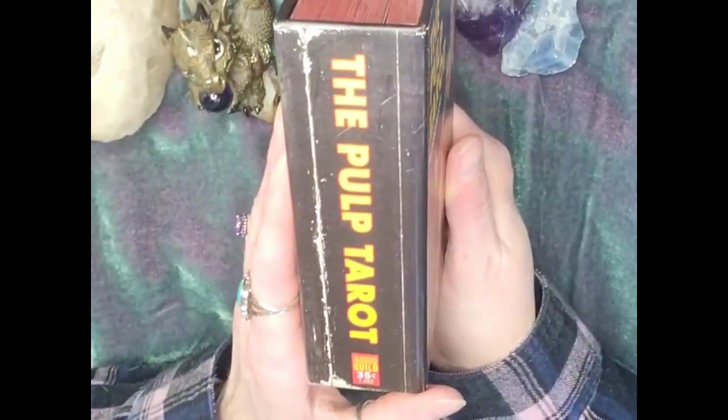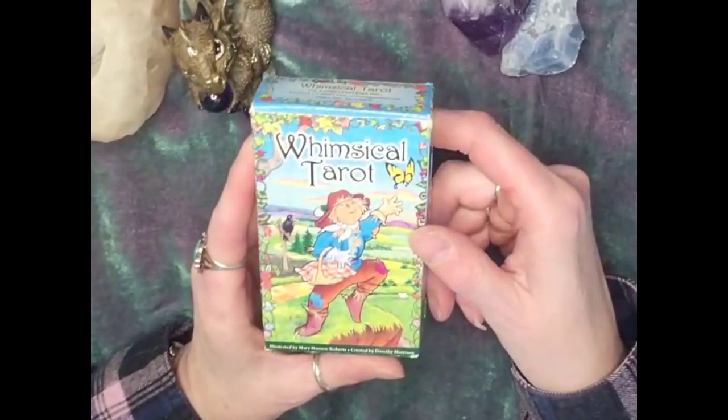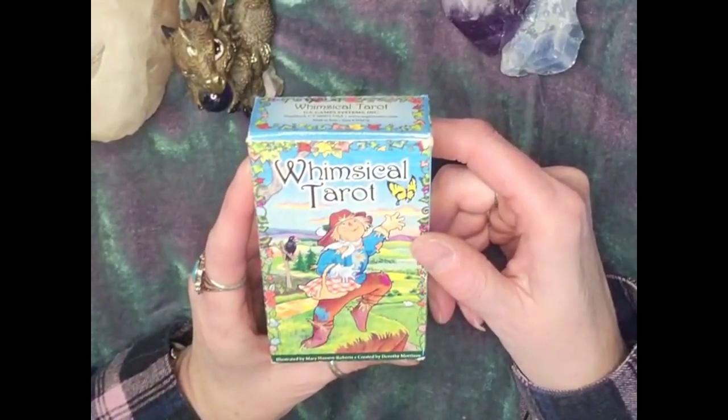Let me put it back. And then the box on this, I also love because it is made to look like a book. So you can put it on your shelf like a book, like Pulp Fiction, noir fiction. The next one I picked. Actually, I looked and it's not in print anymore.